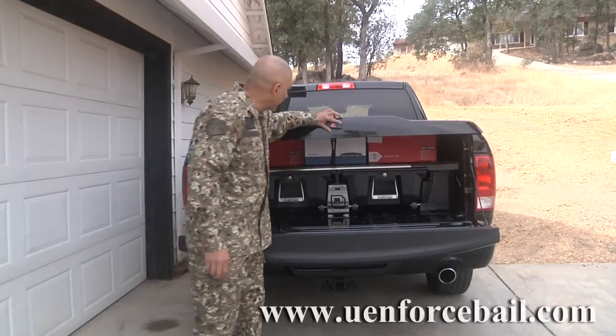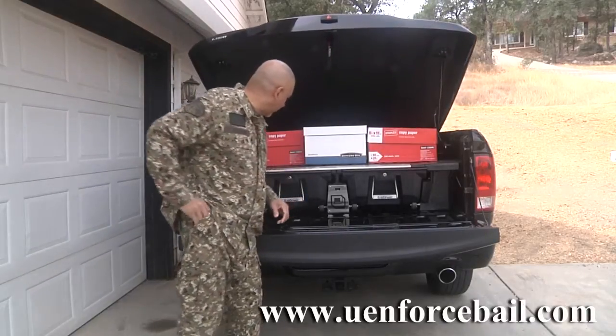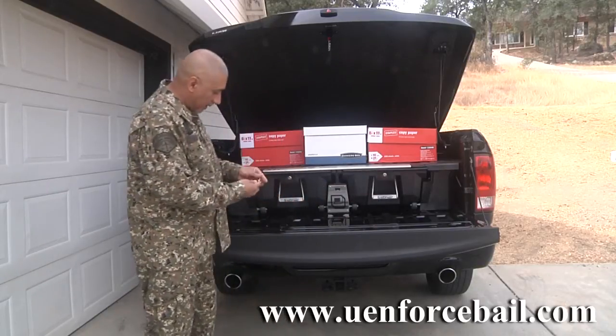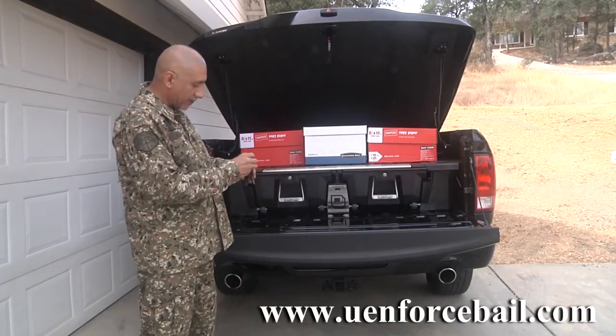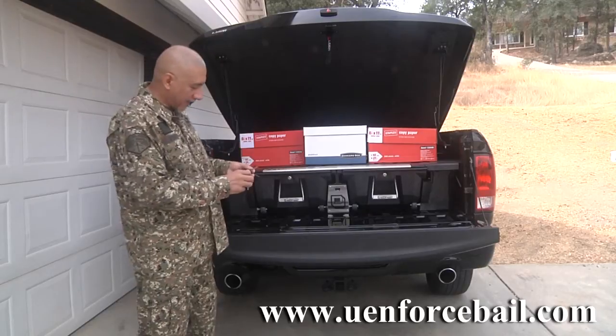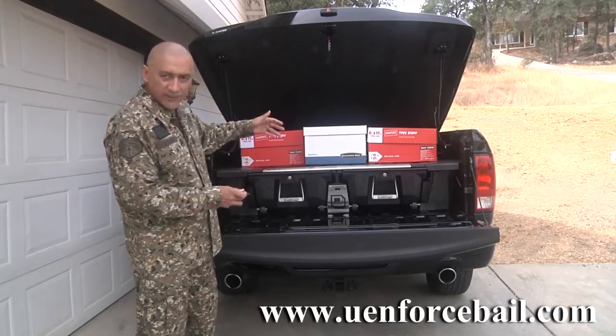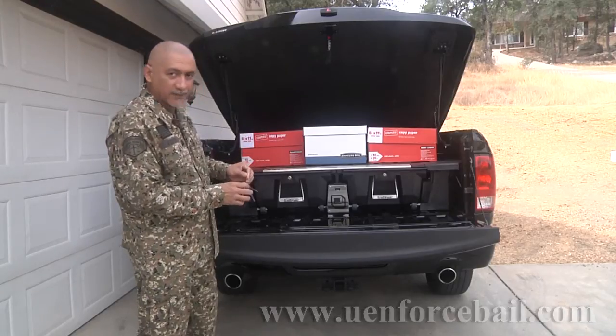All right, let's go ahead and pop this open. And then what I'm going to do is show you that there are two key locks here. And when it comes to bounty hunting, we're going to go through what it is and how it is that I use the particular organizer, of course with some of the stuff on top for the purposes of hunting.